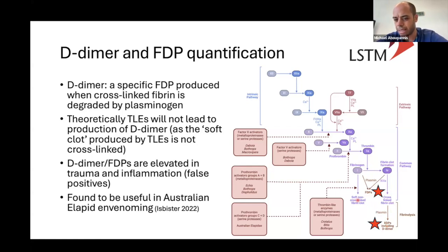One slight concern is that the thrombin-like enzymes of certain snake species bypass the formation of cross-linked fibrin. They directly break down fibrinogen to form a soft, non-cross-linked fibrin clot. And when this soft clot is degraded, it will not produce D-dimer. So there's a theoretical possibility of false negatives with D-dimer rather than measuring other FDPs. Nevertheless, a recent study by Jeff Isbister in Australia found that D-dimer is an accurate marker of VICC.